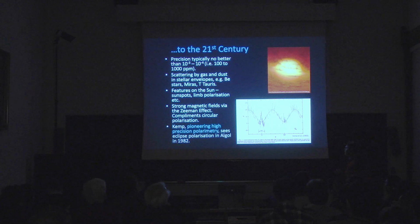And in the 1980s, J.C. Kemp, an American astronomer, measured the Chandrasekhar effect for the first and only time in a binary star system. He did this with one of the first high-precision polarimeters. The star that he measured this in, you might know, is called Algol. It's a famous eclipsing binary star.